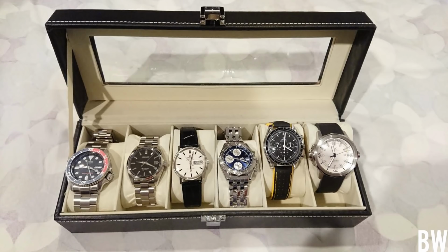Now this is a picture of Rick's collection. We have a Seiko SKX 009, a SARB 33, again from Seiko, a vintage Omega Constellation, a mid-size Breitling cockpit chrono, a Speedmaster Professional. This is the moon watch with Hesalite crystal and an IWC Aquatimer.